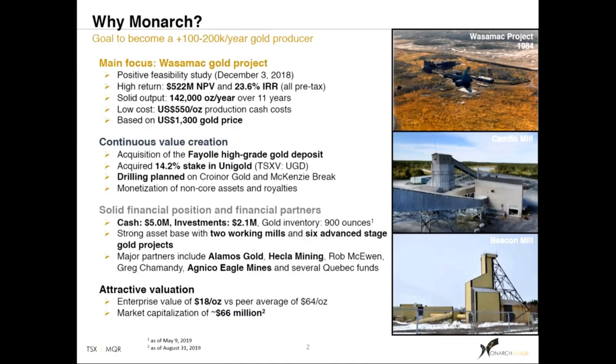The reason for that acquisition, very simple. We own 2 mills, and the mills need feed, and we have a lot of smaller projects in the vicinity of these 2 mills in order to create cash flow generation as we advance the mother project, Wasamac. We sit on a good financial position, $5 million in cash, $2 million in investment. We have gold inventory as well.